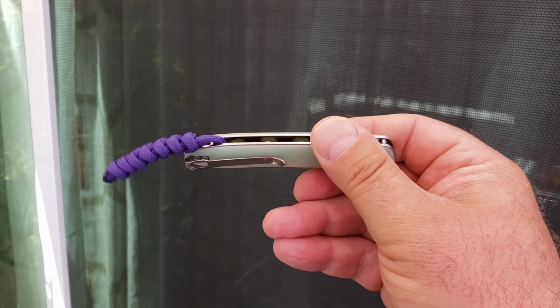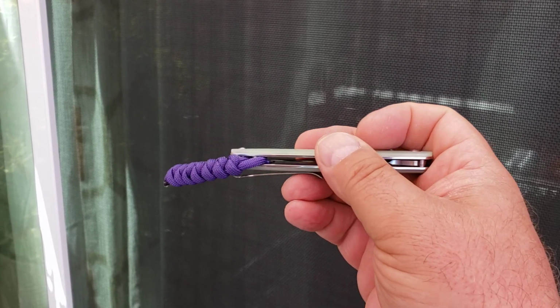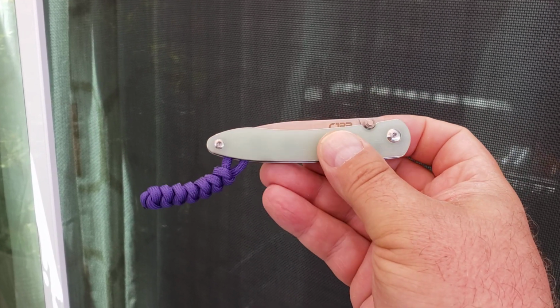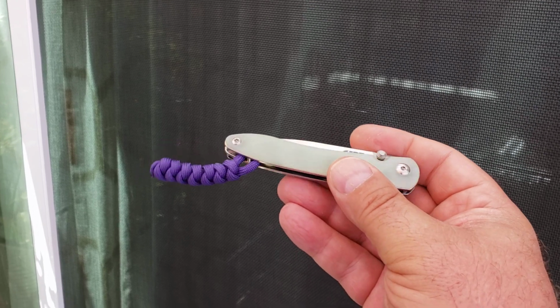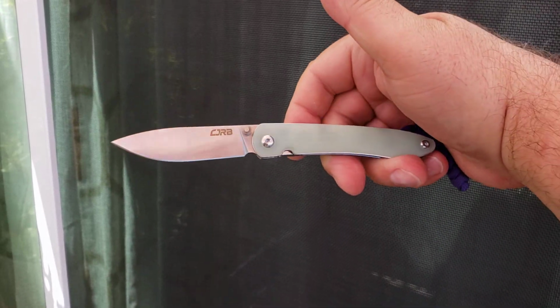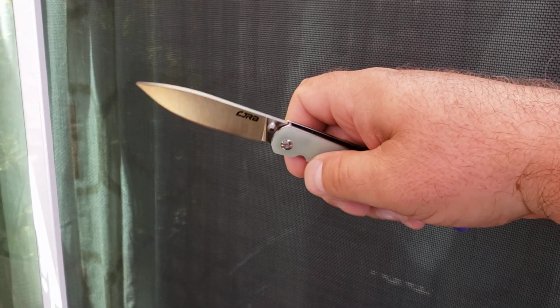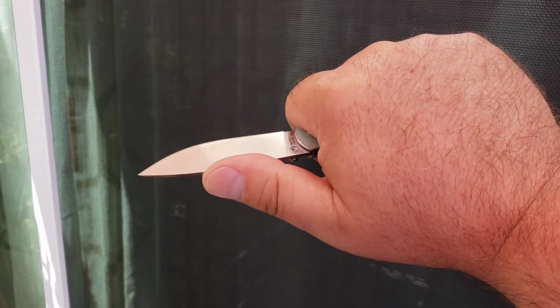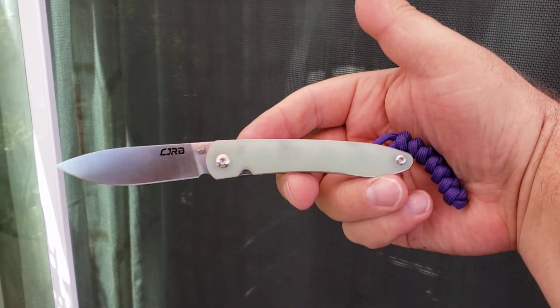But the most important thing is that this was a gift from Jimmy Slash. My birthday was a while back, and he sent this along, and he sent it along with the lanyard, so the lanyard's going to stay. He asked me if I'd had a chance to handle one of these, and I had not. And he told me that it was going to surprise me, because even though it's a small knife, it is very comfortable, even for people with larger hands. And he was 100% correct.